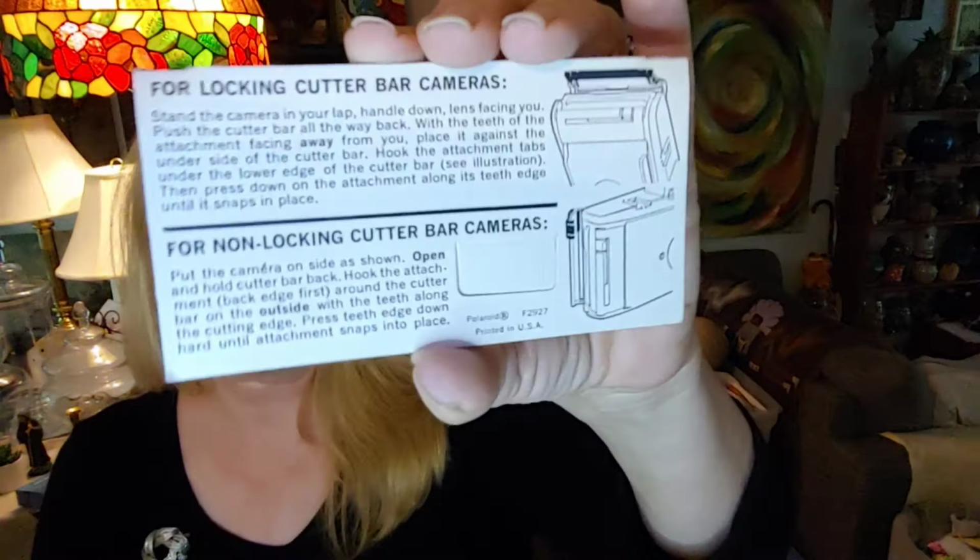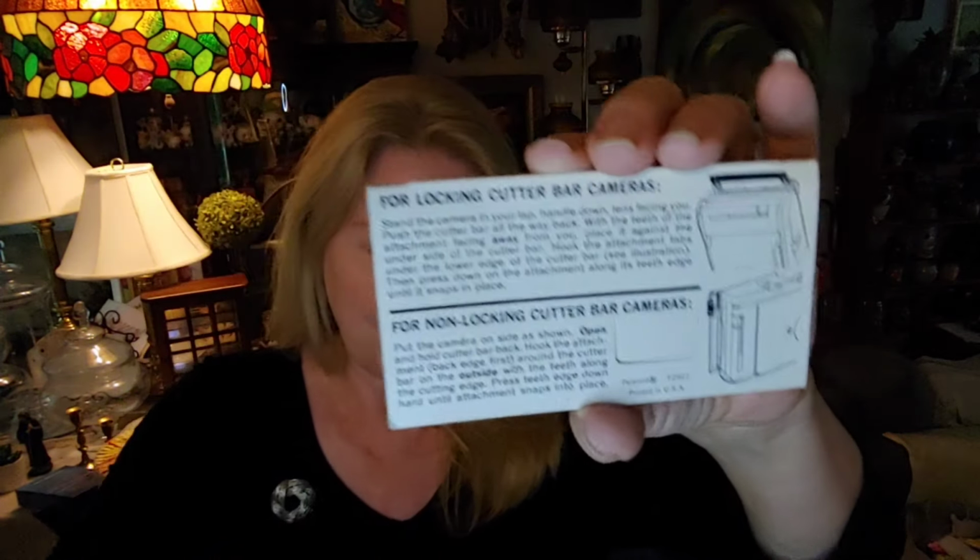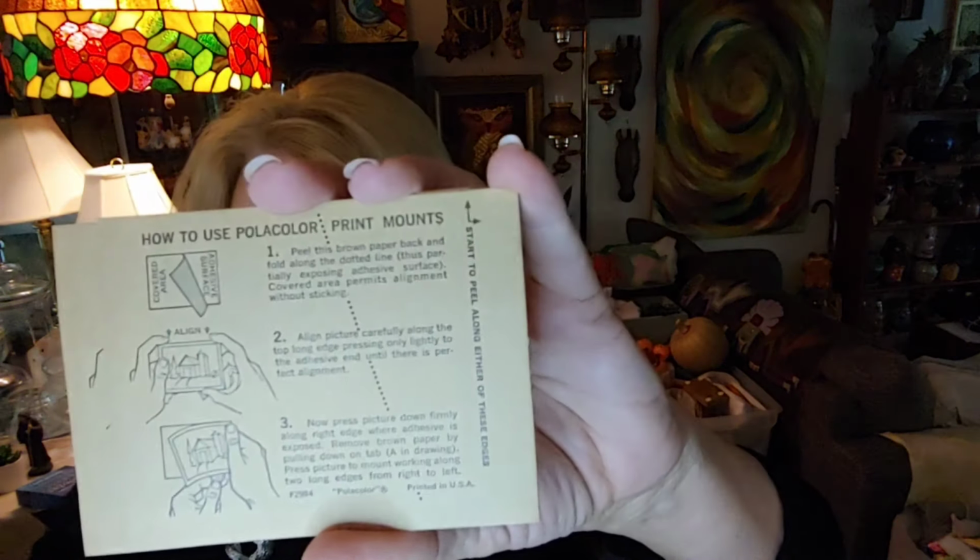And let's see, some more for locking cutter bar cameras. Oh, maybe that bar's, I don't know. Just some more instructions and ephemera. Again, how to use some more of this. And then a whole bunch of those, I think.